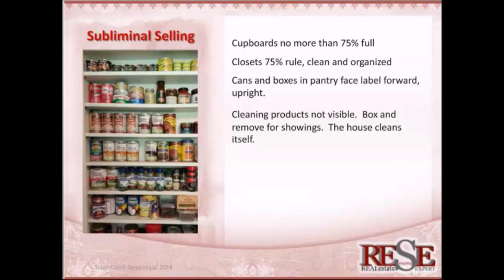Dream lifestyle doesn't include housework. That's part of the nightmare. We don't want to wake the buyer up from their dream. So I recommend hiding cleaning products. We don't want to remind them of housework in a showing. So for photos and for showings, box them up. Let the house look like it cleans itself.